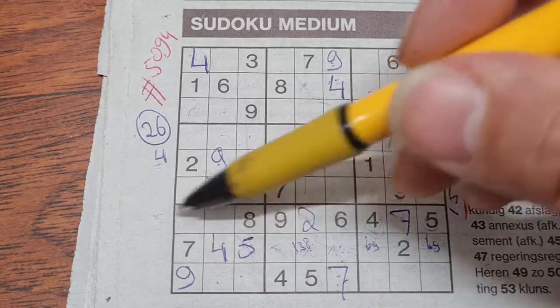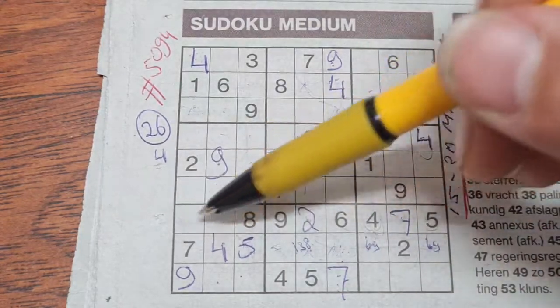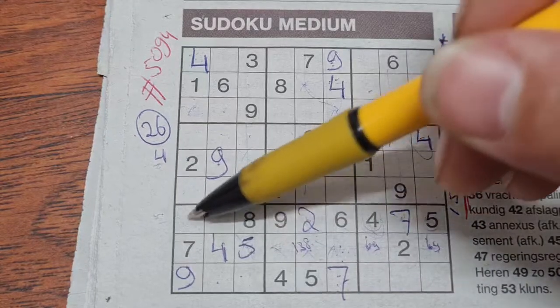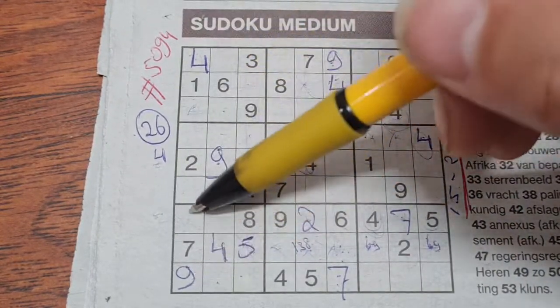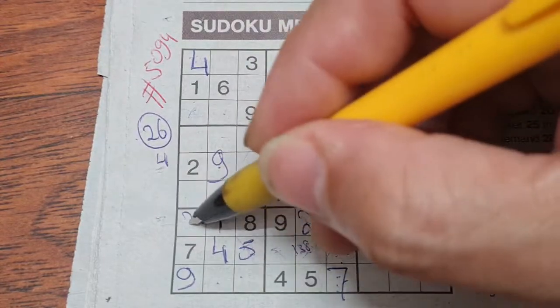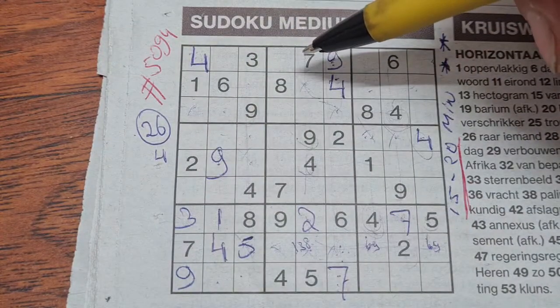Alright, 2 missing numbers in this row. The 1 is missing and the 3 is missing. 1 and 3. We have a 1 in this first column, so no 1 there. 1 should be here, and a 3 goes there.